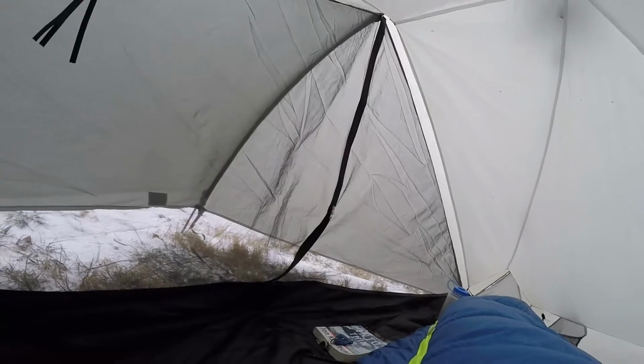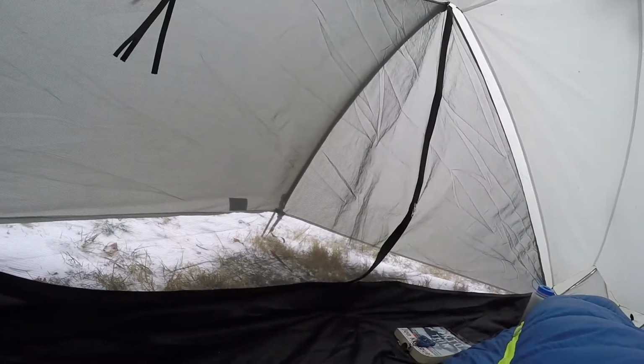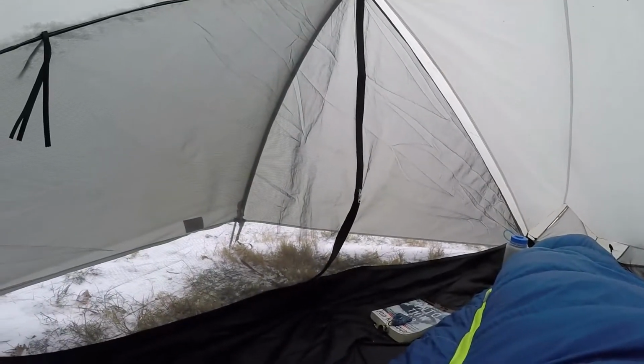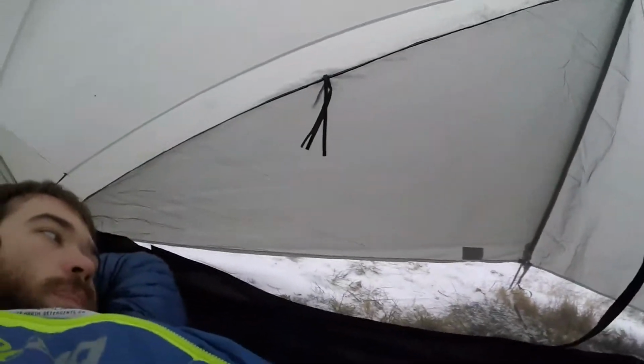Now this tent is one of the items that I've thought about upgrading to a more lightweight option. I do have a tarp from Z-Pax, a square tarp, and I have used it on several occasions while camping. The problem is I'm just not that confident in my pitch yet. And that's really just because I need to practice it more.